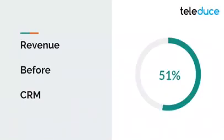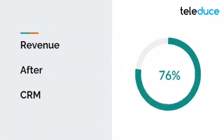And finally, the revenue before CRM: using Teleduce, they had 51% revenue before using CRM. And what is the result? We gave them an increase of almost 25%, and revenue after CRM is 76%. Mr. Balaji was very happy with it. And this is how you can increase your revenue and productivity of your team by using CRM.